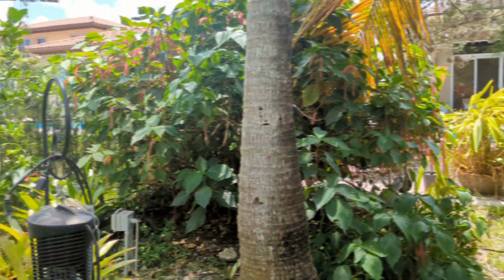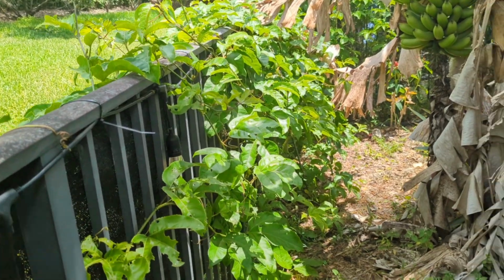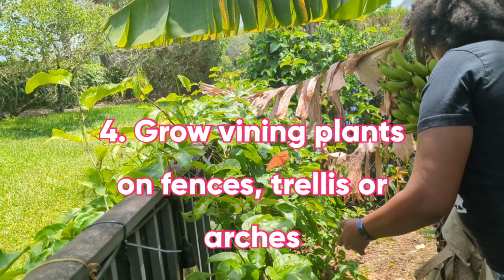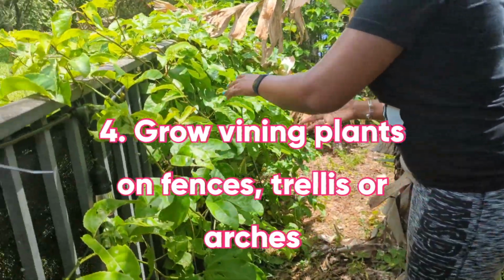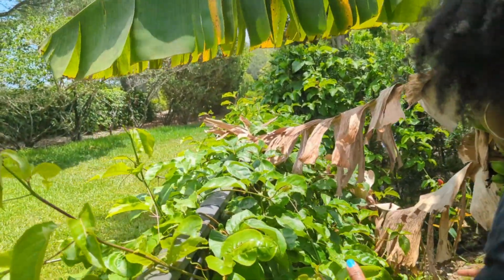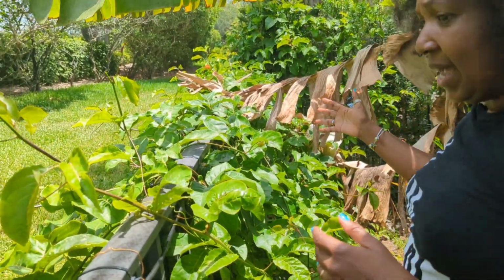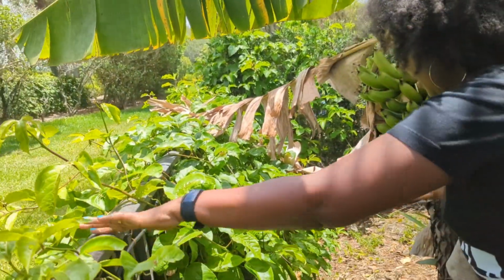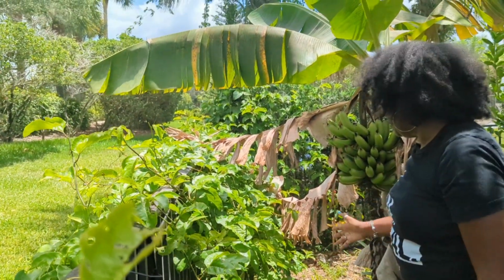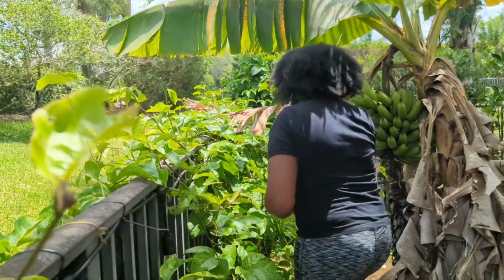So tip number four, which is one of my favorite tips, is trellising. This is a great way to maximize a small space. And here is my brother's passion fruit vine. And you can see it is taking over the fence. At my house, I have mine growing on an arch, which is also very beautiful and takes up a very small amount of space. But guys, this is the best use of space. He has this fence, which normally wouldn't have any plants on it, but then this is literally taking up zero space. Come, let's go over here.